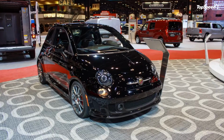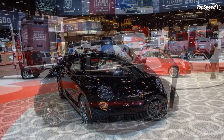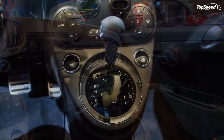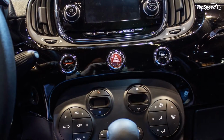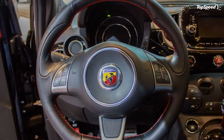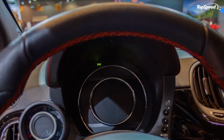In terms of exterior styling, the 2018 Fiat 500 Abarth looks more or less the same as the outgoing model. For the 2018 model year, buyers can still opt into either a 3-door hatchback coupe, or a 2-door cabriolet body style. Both are quite good, with the coupe being the more serious performer of the two, and the cab being the more fun-loving option.